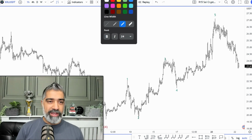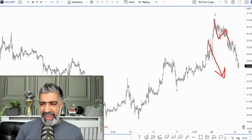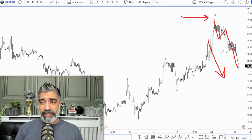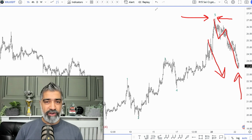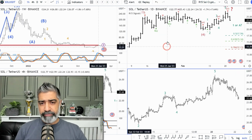And with Solana, if we just look at this recent move to the downside, it's quite impulsive. You've got the first leg, some type of correction, and then we've got this next leg down, right? So that gives us a clue that this does not look like a correction, and this high is likely to hold. So what typically occurs after a 5-wave move? Well, typically it's a 3-wave correction as a minimum. So now we're going to jump back into the daily chart.